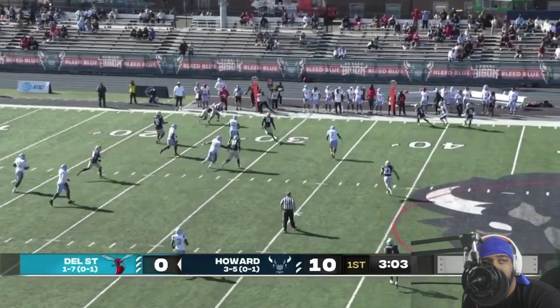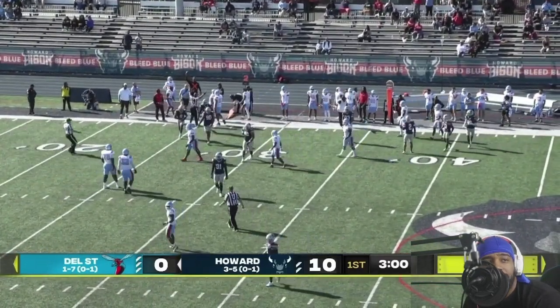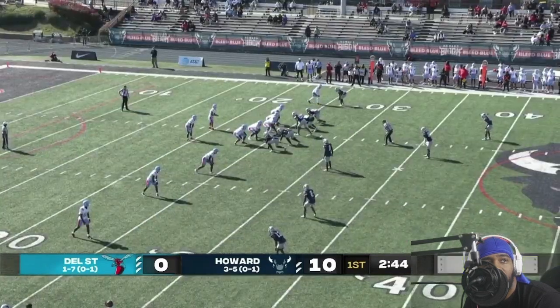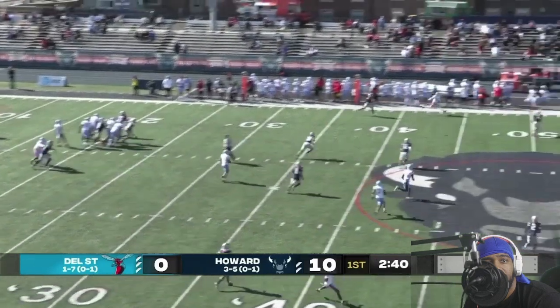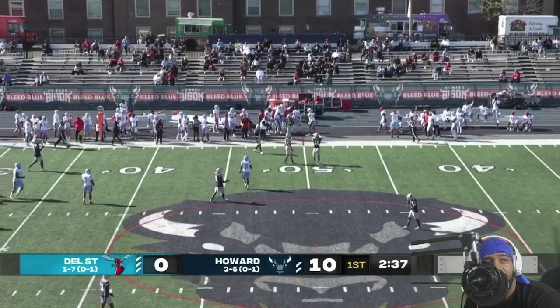This time he'll try to escape the pocket, but guess who? Terrence Holland on the scene, keeping that one to a short game. Guys near the line of scrimmage. They send only 4. Henry takes the deep shot, wide open. Got him in, and it's caught on the Delaware State sideline.